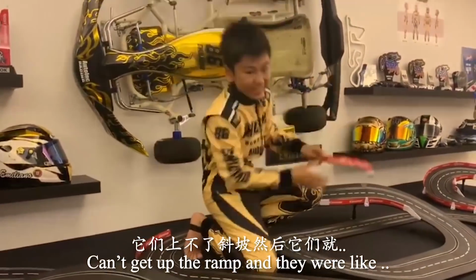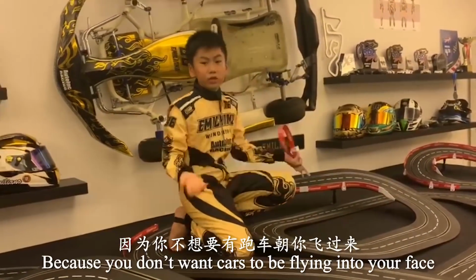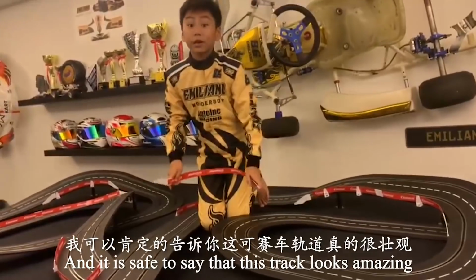And another important thing is to barricade the corners, because you don't want cars flying into your face or anywhere, maybe to Unicorn Island. And it is safe to say that this track looks amazing.